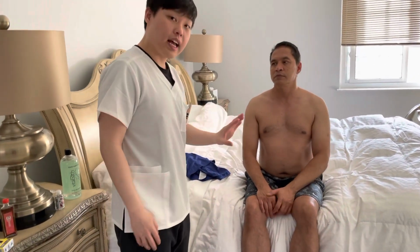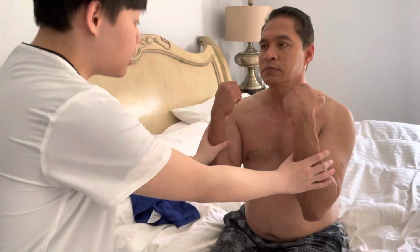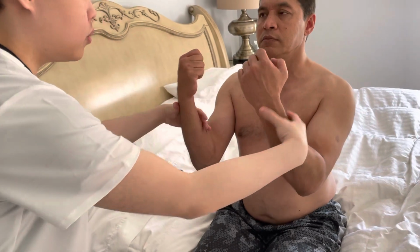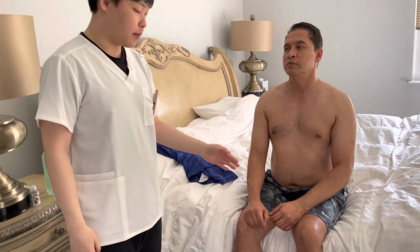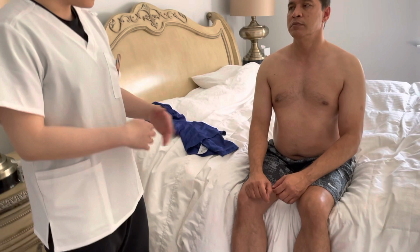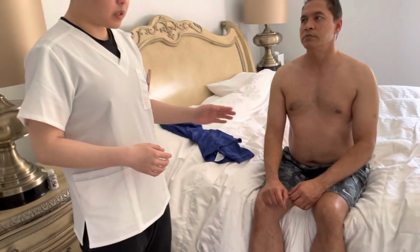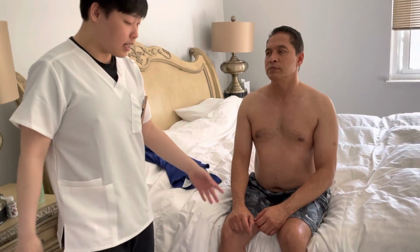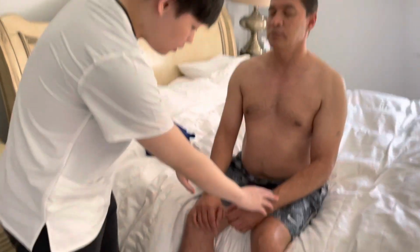And then we test his muscle strength. Do this again. I'm going to push against me. Then pull. So his muscle strength is 5 in his elbows. Next, we're moving on to his right wrist and hands, starting with the inspection. The skin color is consistent with the rest of his body. I didn't notice any swelling. And now I'm going to palpate.